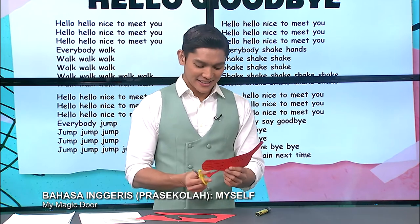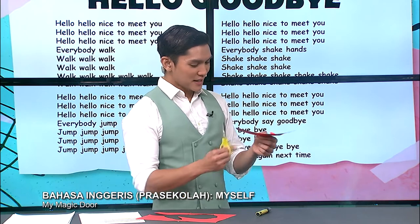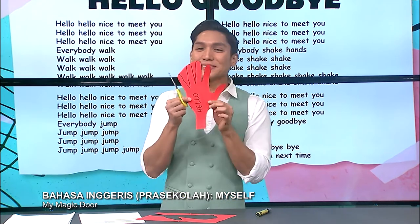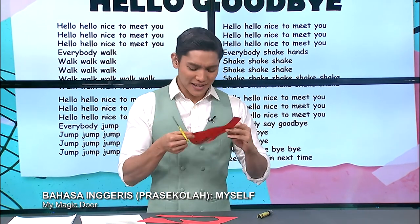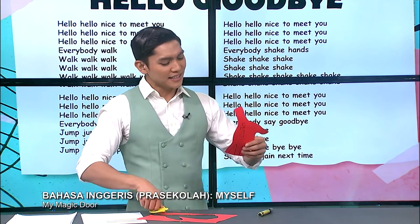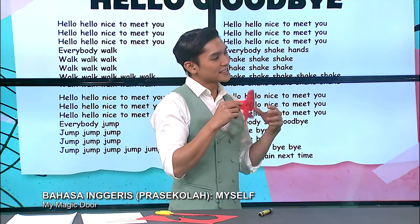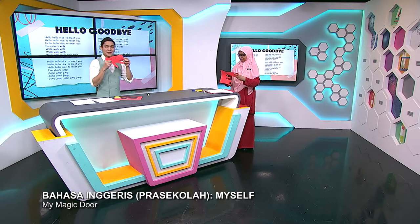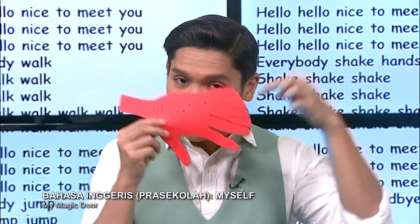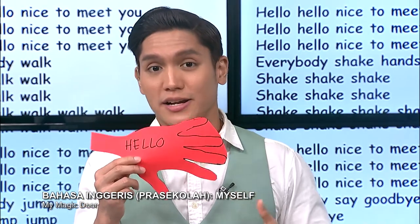How's my cutting so far? I'm still cutting. I got 2 fingers and it's still like a glove. We're almost done here. Maybe I'll just show this one first. My pupils at home, please make sure that you cut it nicely, properly. Mine is like a glove right now.